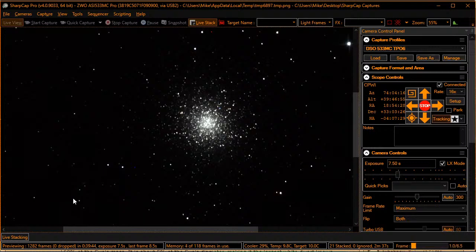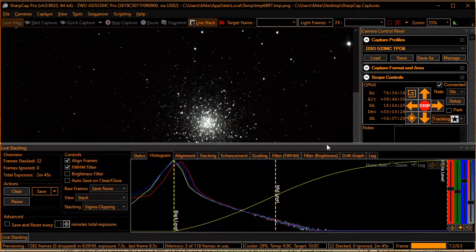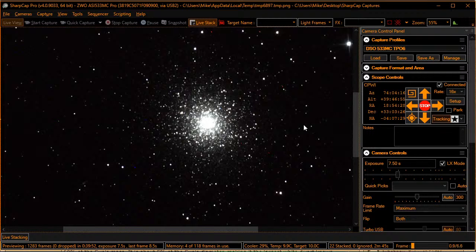And I believe this is the brightest globular cluster in our sky. It's M13. I think it is the biggest and brightest, at least in the northern hemisphere. Our friends in the southern hemisphere have a nice big bright cluster, which I think is the brightest one. I think it's Omega Centauri, but I'm not sure about that.